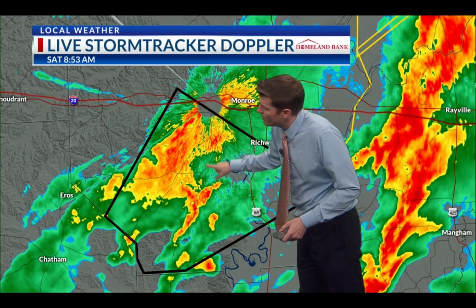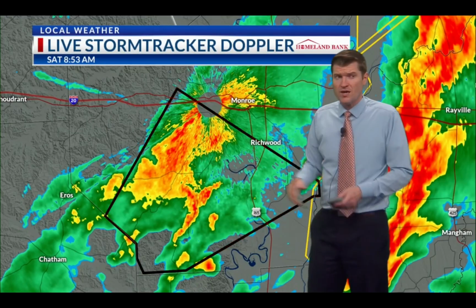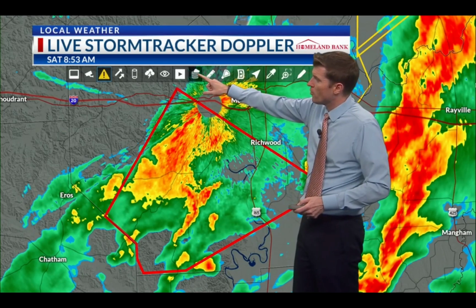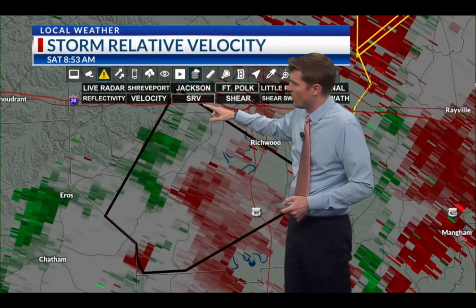This is the area that we would look at for a possible tornado. It's a kind of broad area within this supercellular structure where this storm could be producing a tornado. I'm going to switch over to a few different radar points, just acknowledging the fact that our radar is kind of struggling with the heavy rainfall.